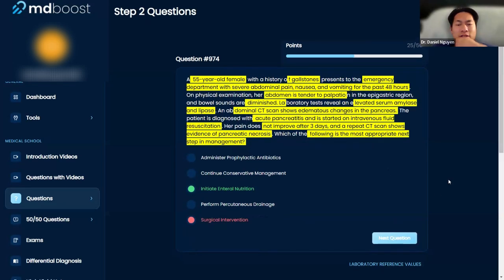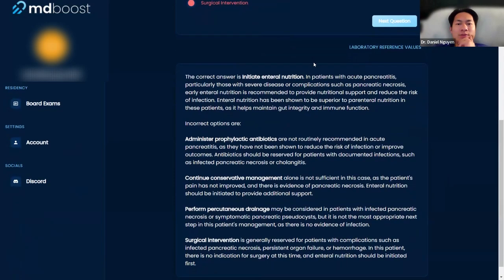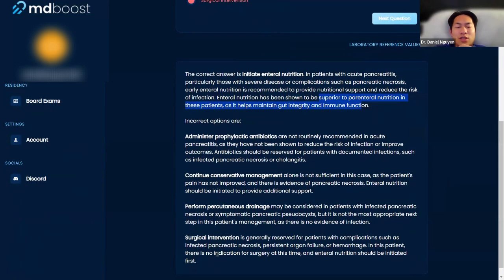Okay, let's see what's going on here. Interesting. I actually probably would have leaned a little bit towards surgical intervention too, but let's see what they say. In acute pancreatitis with severe disease and complications like pancreatic necrosis, early enteral nutrition is used to provide nutrition and reduce the risk of infection. It is superior to parenteral nutrition in these patients as it helps maintain gut integrity. Surgical intervention is usually reserved for infected pancreatic necrosis, persistent organ failure, or hemorrhage. In this patient, there's no indication for surgery.